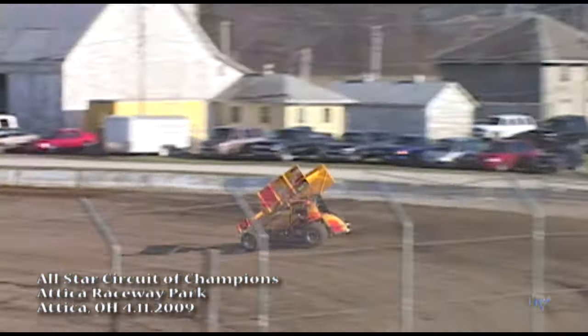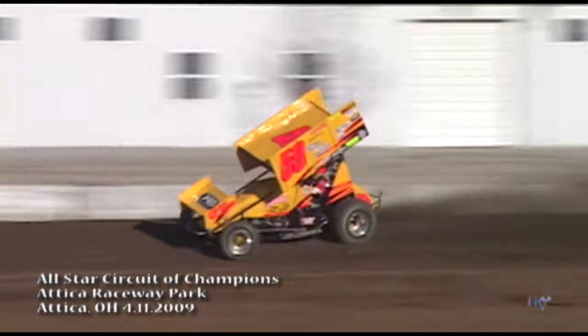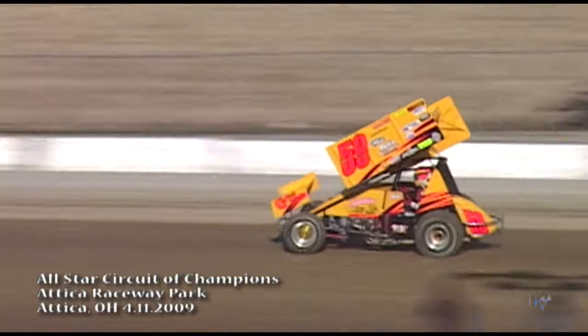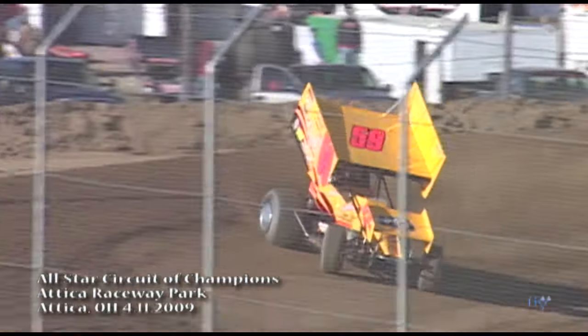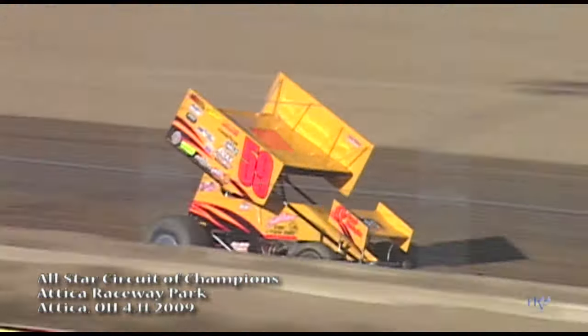Now on the speedway out of Dalton, Ohio, the Southern Crane and Tractor Supply, Classic Tourney, number 59, it's Lee Jacobs. Jacobs off turn 4 for the green flag.